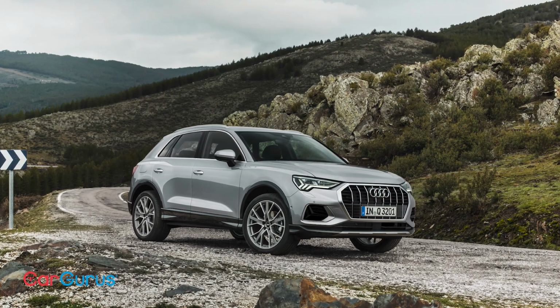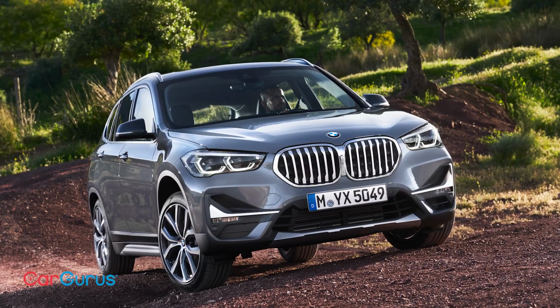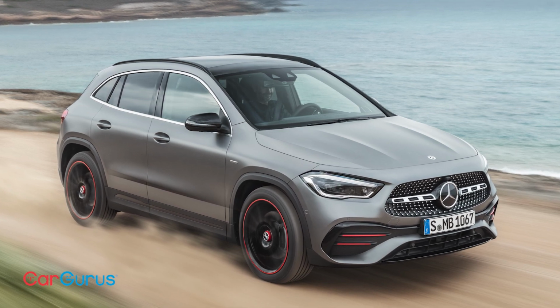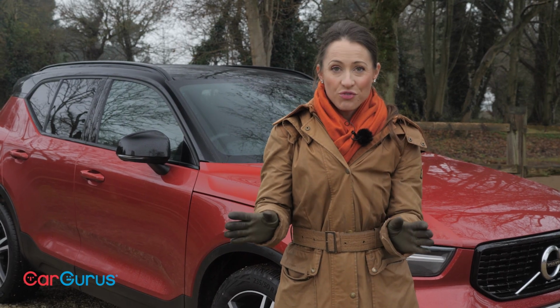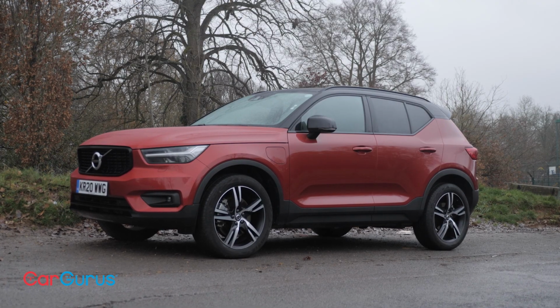Even in the face of desirable small SUV rivals such as the Audi Q3, BMW X1 and Mercedes-Benz GLA, the Volvo XC40 was the one that buyers wanted. But why, and how has the XC40 changed itself to keep on top of the pile? That's what we'll be looking at over the course of the next few minutes.